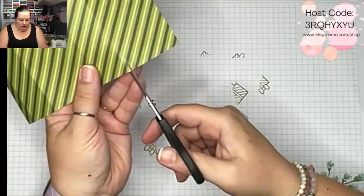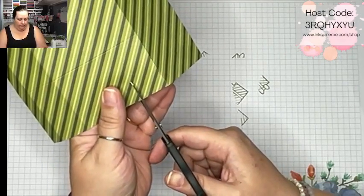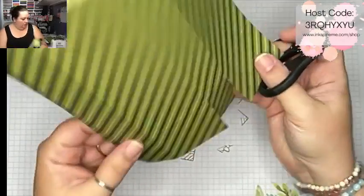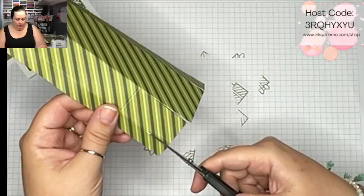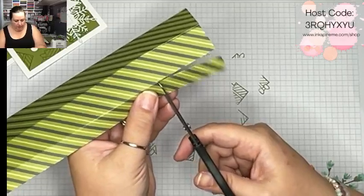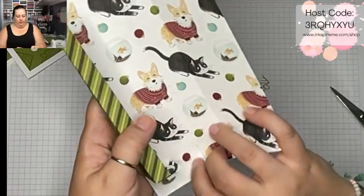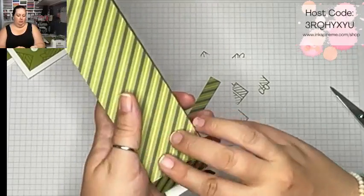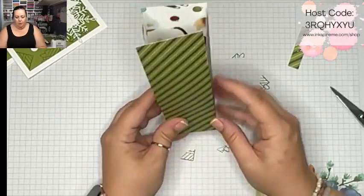And again, we're going to cut along this score line right up to the one that we just did. Right. And again, we can cut off this little tab, so we don't need that. So it's taking shape. Have a good foundation here. Tap that in. All right, so there's our sort of shape, and you might be wondering what's going to happen up here.